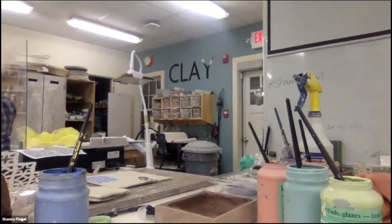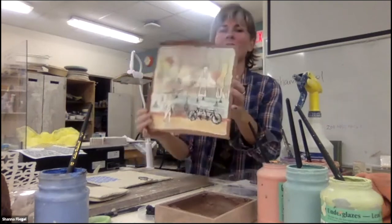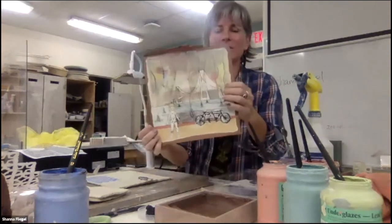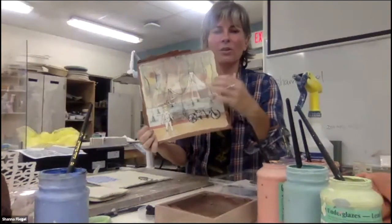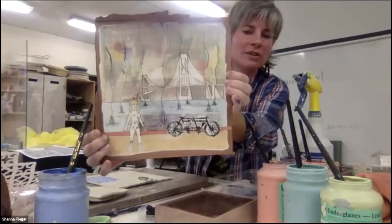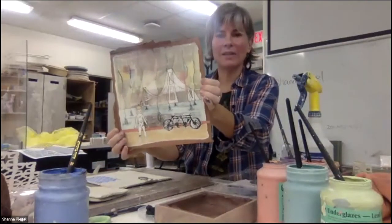I like the torn edge because for me, it's about this balance, right? Here we've got this piece. It's this balance between the torn edge and the looseness with the tight control of this graffito and then the tight control of all the little lines and then the printed pieces. So I want there to be this balance.